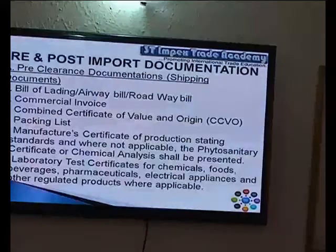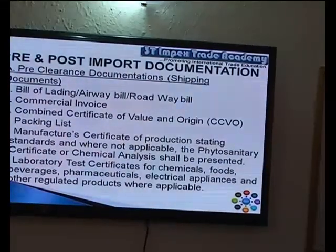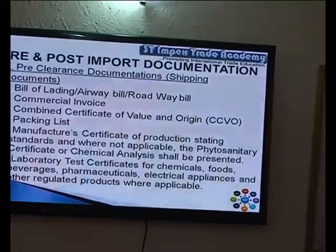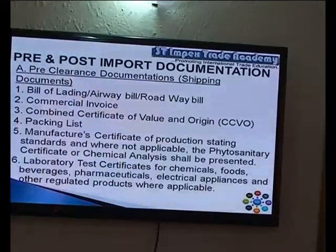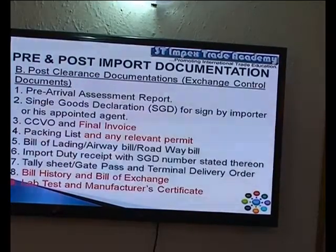But basically that document is a legal document. It has a declaration page where the exporter signs that this good is from this origin, its value, and so on, and signs. Then the other side is the invoice page. So the invoice page, the second page of this document, is the same as the commercial invoice. Then we have the packing list, the way the goods are packed, and of course the manufacturer certificate.